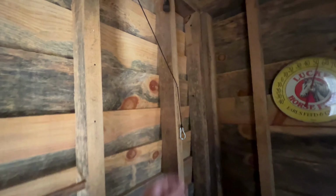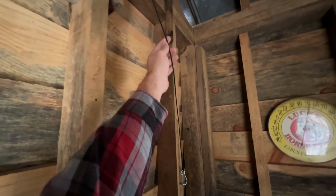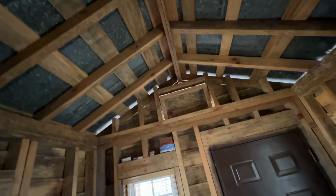The little wood stove will run you out of the place with even the smallest fire. I made this little trapdoor gable vent to release the heat when the stove's really chugging.